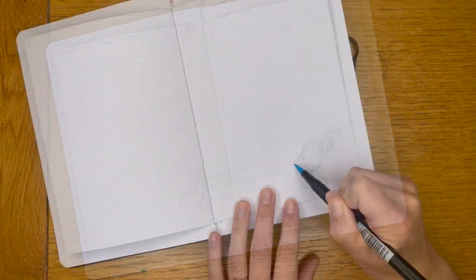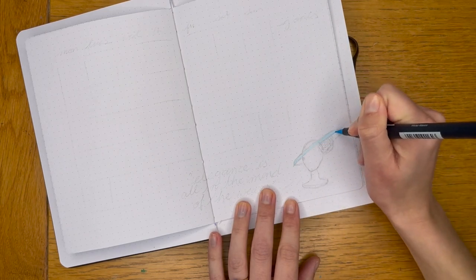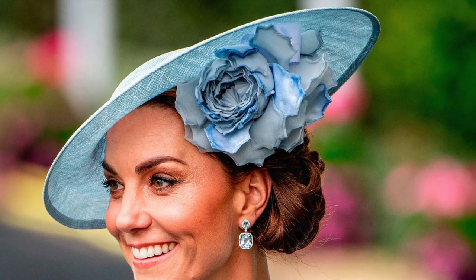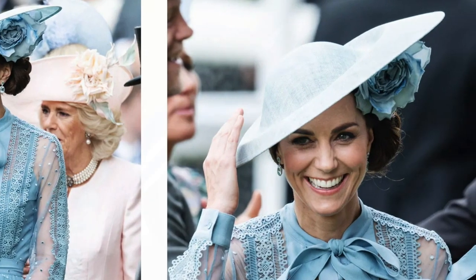And then moving on to the monthly spread. So the decoration for this page is going to be one of Kate Middleton's iconic hats, which is by the designer Philip Treacy, and Kate wore it to the Royal Ascot in 2019.